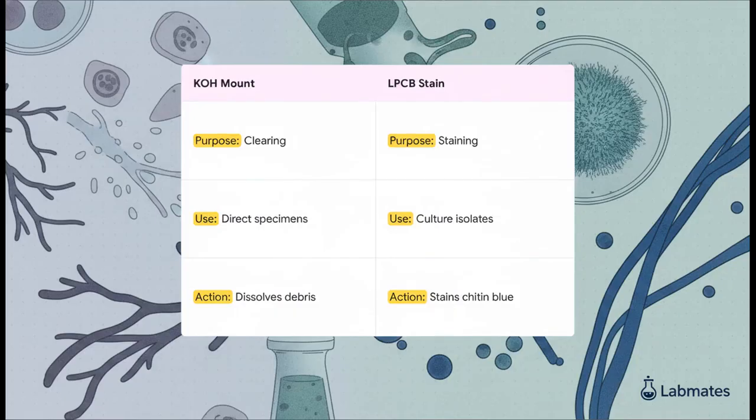Now, it's really important to know the difference between our two main tools here. Think of it this way. The KOH mount is for clearing a sample that came directly from the patient. Its whole job is to answer one question. Is there any fungus here? Lactophenol cotton blue, on the other hand, is for staining a fungus we've already grown in the lab.